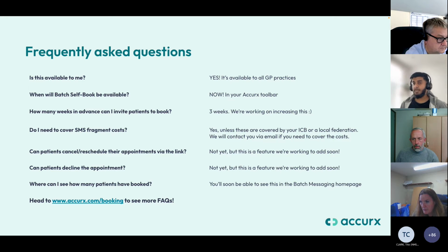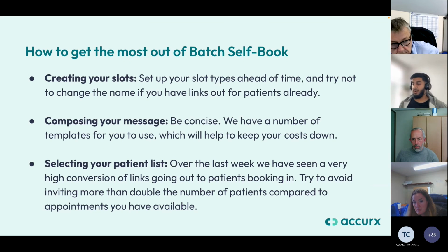We do have an FAQ section on our website, www.accurx.com/booking. So that's got a lot of handy resources around batch self-book and self-book, which is the ability to send individual patients a booking link on a patient-by-patient basis. So that is also available. So you can look at that website to find out more on batch self-book.